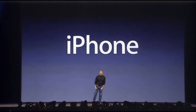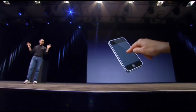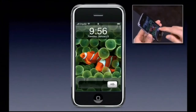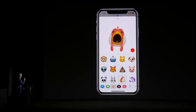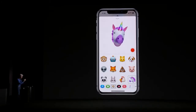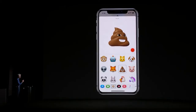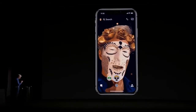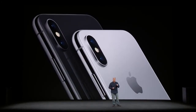Ten years ago, Steve Jobs walked on stage and introduced a new product called the iPhone, marking a milestone in both technology and innovation. And to keep his spirit alive, we here at Apple are proud to announce the culmination of Steve's vision. Introducing the $1,000 emoji machine. This is what Steve would have wanted. Probably.